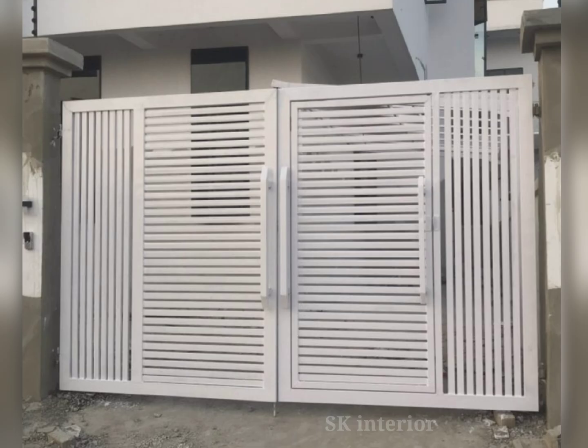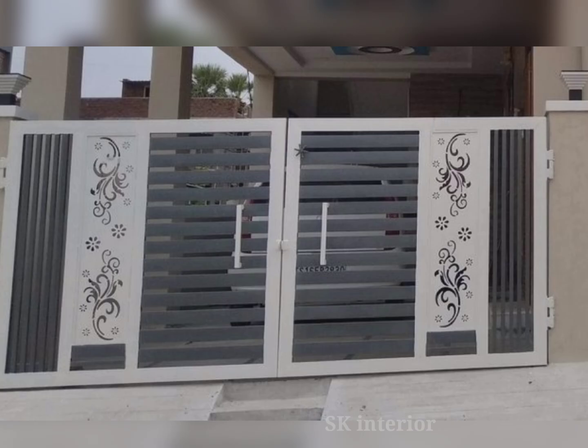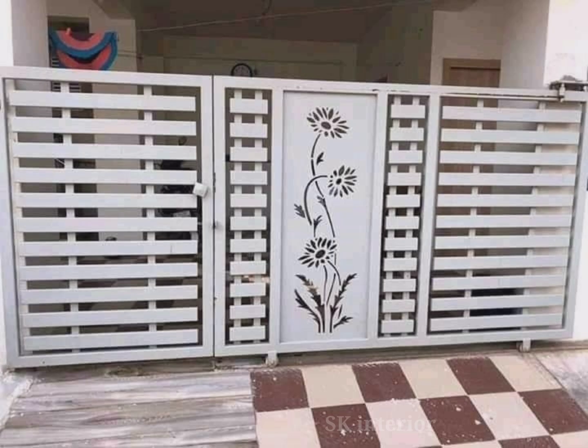Choosing the perfect main gate design that offers security while enhancing the visual appeal involves considering various factors such as property type, size, material, security aspects, and functionality. Choosing the right material for your main gate and safety grill gates is crucial as it not only affects aesthetics but also determines durability, maintenance requirements, and security levels.